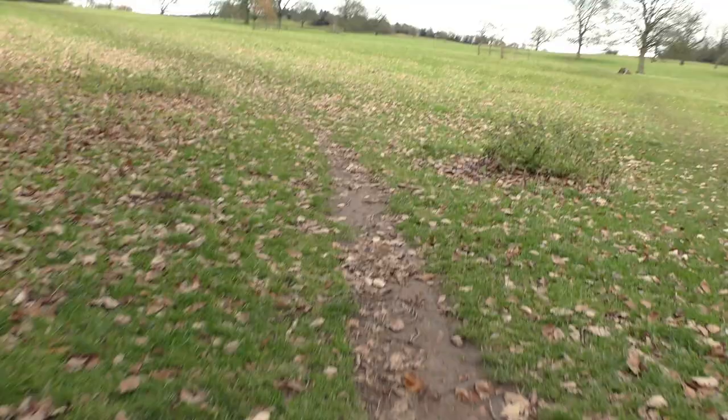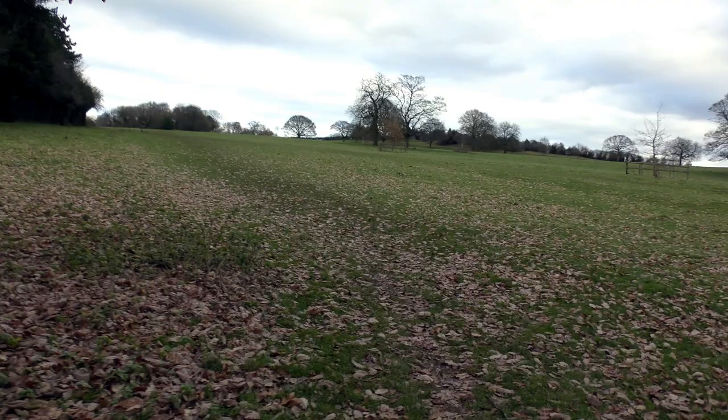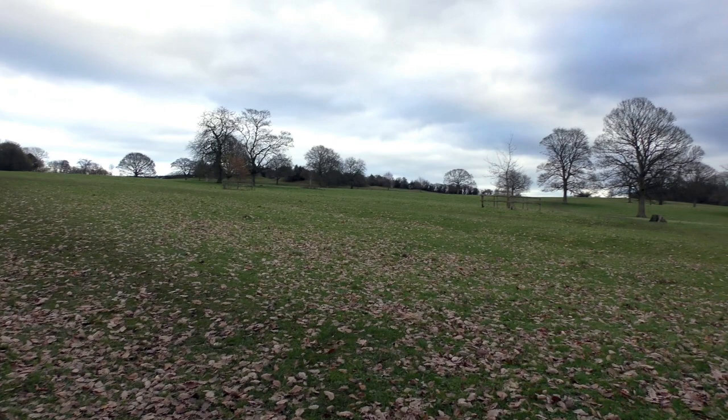Let's start walking up. Again, apologies for this being wibbly-wobbly, but I haven't got a gimbal, and they're too expensive really to invest in just for the odd video. So, you're going to have to put up with my handheld camera.